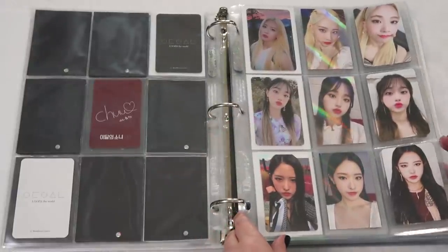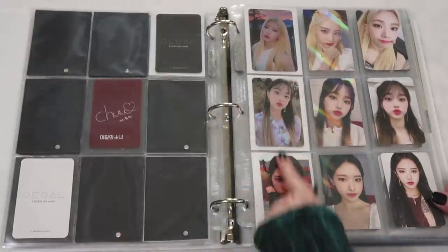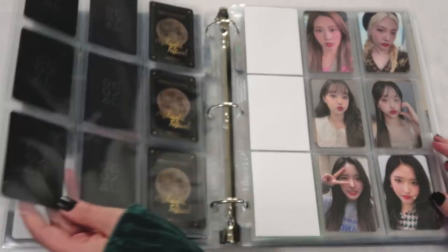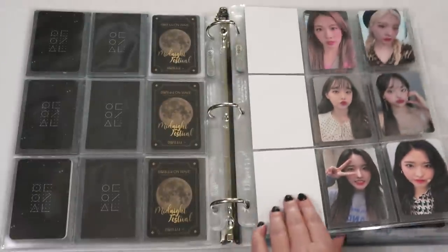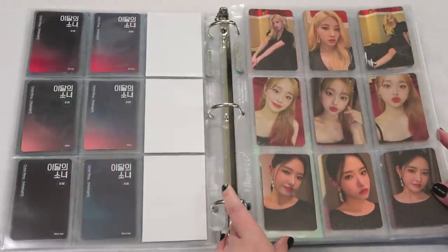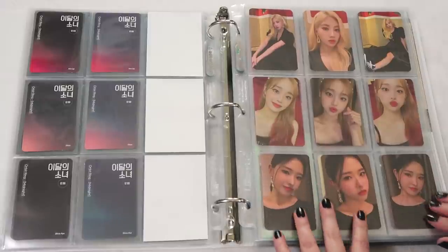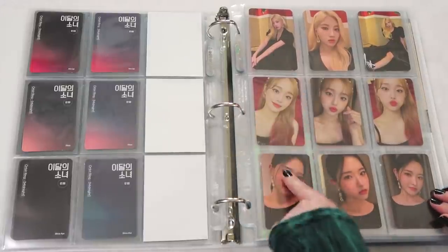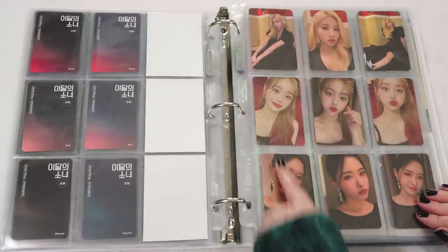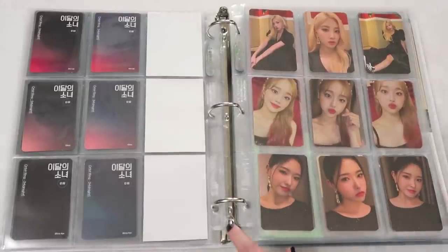And okay, so here are some pre-order benefits. This is the Midnight Festival concert cards, but the rest are all pre-order benefits. And then I have their full sets. Also, when I redo my binders, I might make it so it's in columns instead of rows. We will see. So it would be like Kim Lip, Chu, Olivia, you know.